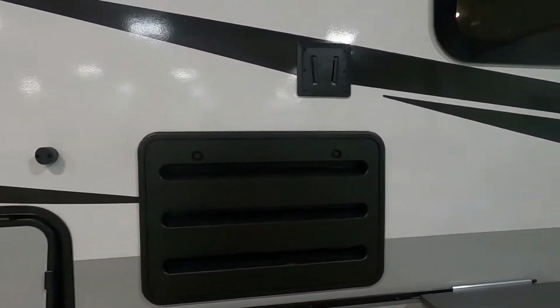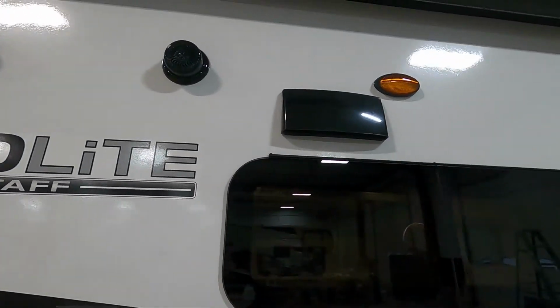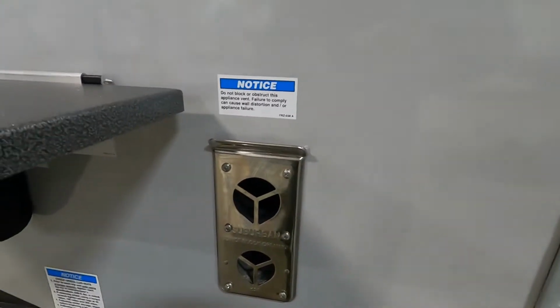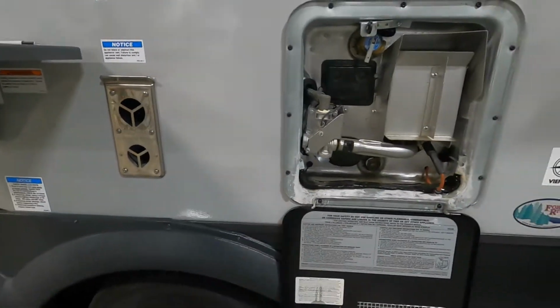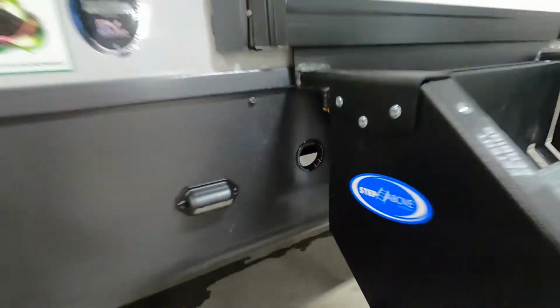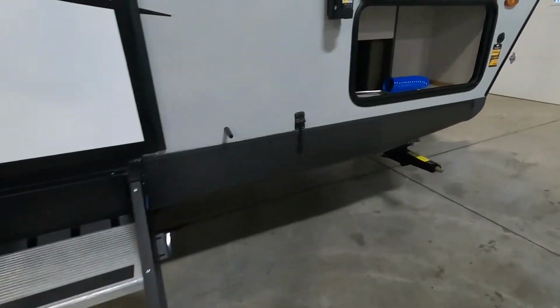Access to the back of your fridge. A couple outdoor speakers. A vent for your microwave. Another removable table here. This is your furnace heat release. If you're running your furnace, you're clear of that. It'll get rather warm. Your hot water heater. That hole right there is for a manual override crank for your slide. It's the big gold handled crank in here.